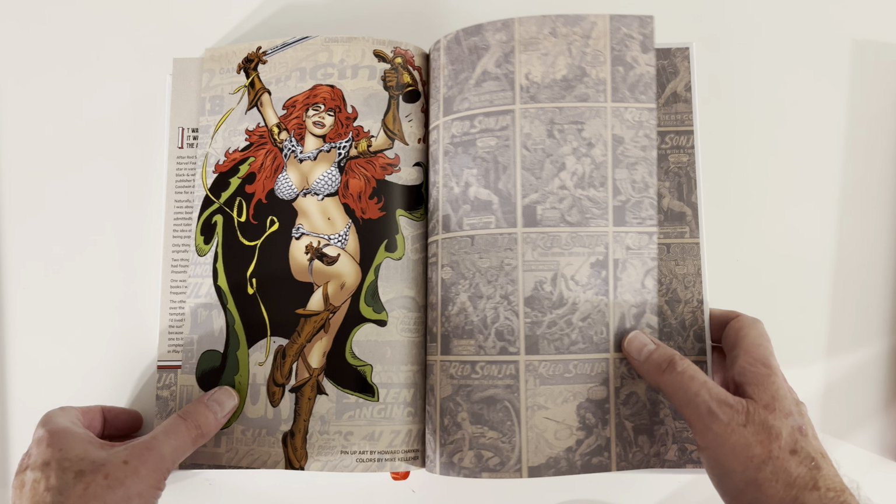Okay, this is some of the stuff from Kull the Barbarian. Illustrated by Howard Chaykin. Who's doing the art here? That's back to Frank Thorne. Okay. I can see why people like his art so much. It's pretty impressive.